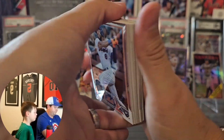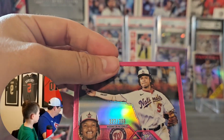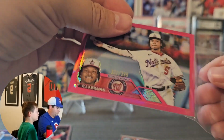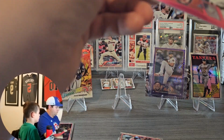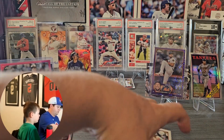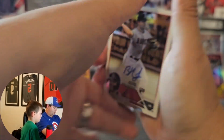Andres Jimenez. Starling Marte. Got a little pink. CJ Abrams out of $3.99. Why do the cards just look like that? What do you mean, baby? They look like they bounce like that. Okay, I guess we'll go in front of Juan Soto with that one. Okay, keep going. Oscar Gonzalez, rookie card. J-Rod with the gold cup. Luis Robert. And there's our auto.